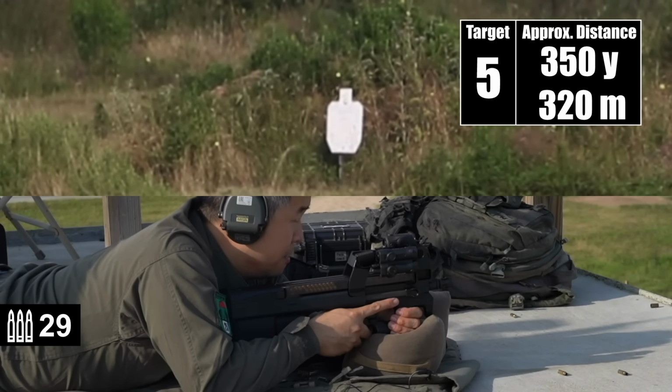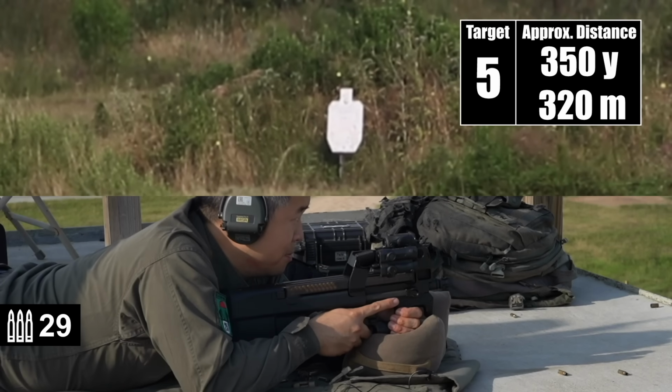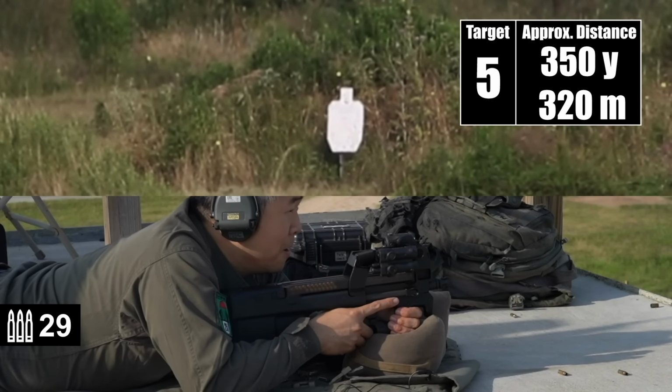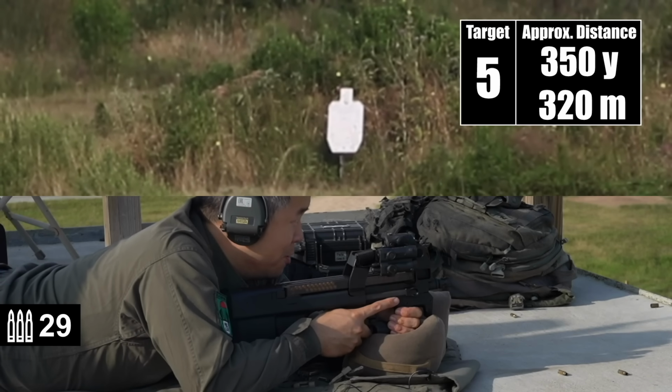Yeah, I mean, clearly based on seeing zero splash on the target, I'm thinking we're probably well beyond where this thing is hitting its effective zone. Well, you ready to take it to the moon? Yeah, let's go to 400.